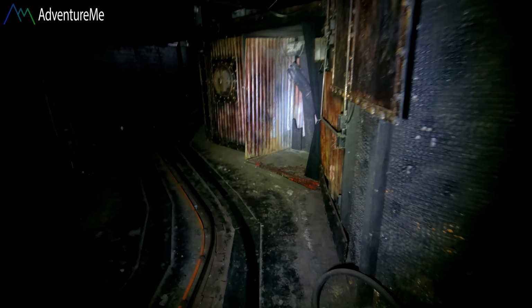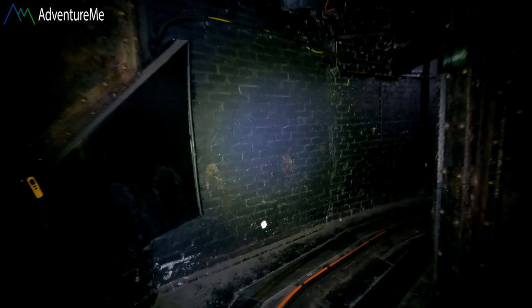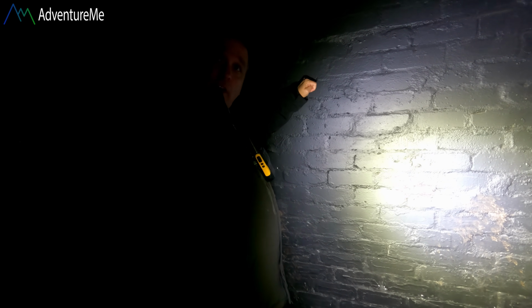So weird seeing it like this. So the brick wall, that's the tunnel behind it, isn't it? That's where you do the journey to hell, the other side. So it's actually quite a complex building over a number of levels. And we obviously have fire exits that go throughout the building and cut-throughs for staff.